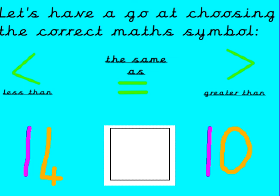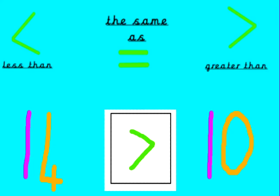Are we going to use 14 is less than 10, 14 is the same as 10, or 14 is greater than 10? Charlie Croc only eats the biggest number. Which way will his open mouth be facing? Are you ready to see? There you go, we need to use the greater than sign because 14 is greater than 10, and that just means 14 is bigger than 10.